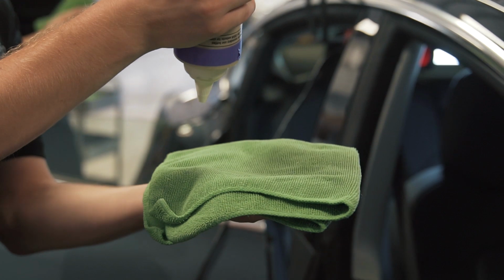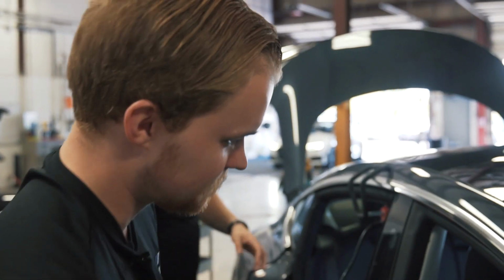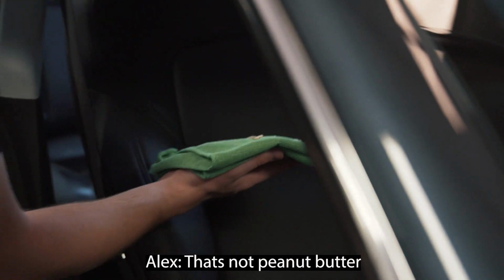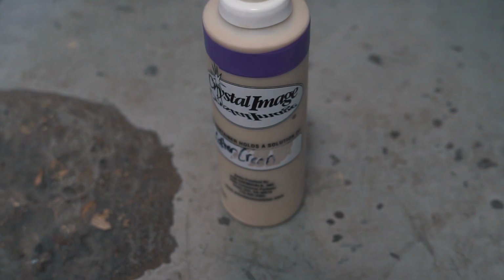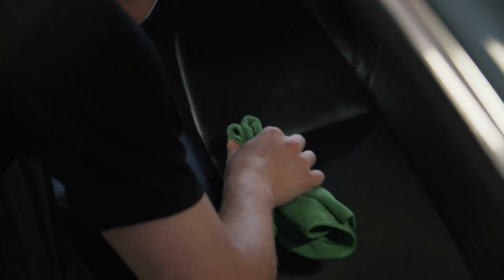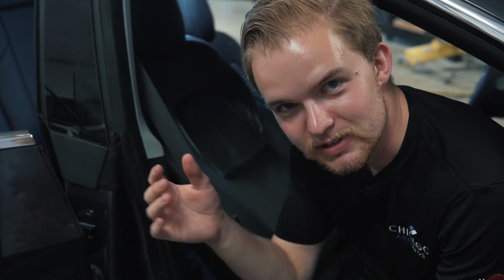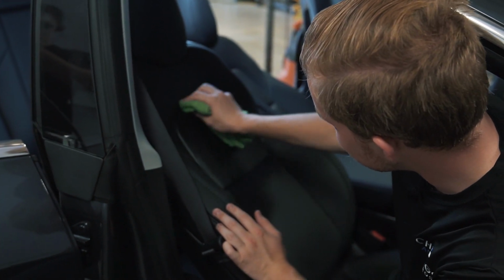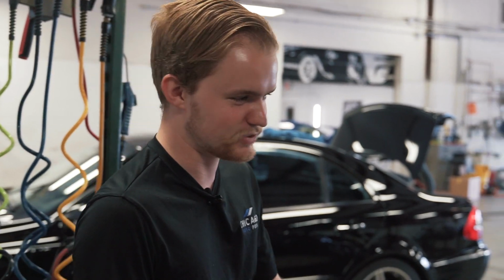So what's the plan with the seat? We're putting peanut butter on the seat to try to blend in the stain that's on there. It's not peanut butter. Let's take a look at that. Looks like the peanut butter worked. The natural oils in the peanut butter soak into the leather and create a nice even finish. Yeah, you don't want it chunky. You just want smooth peanut butter.